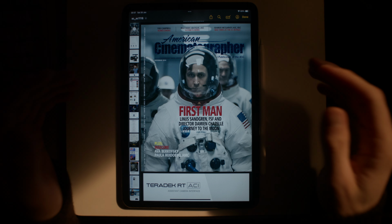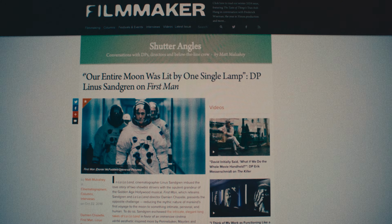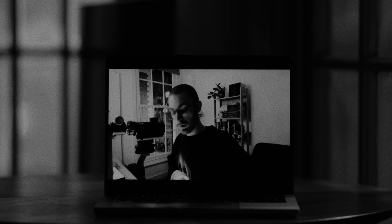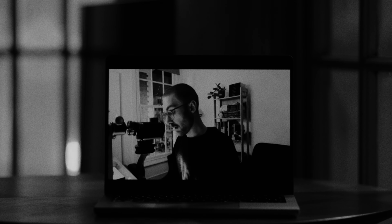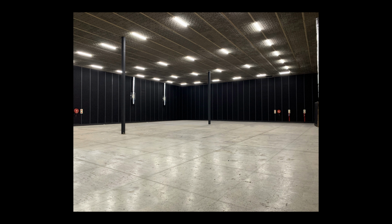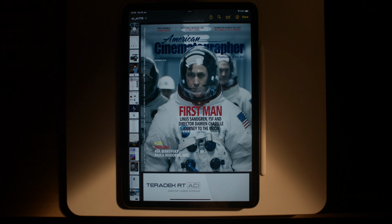Research phase. First Man, I think the director had seen a couple of behind the scenes things of how they did the moon landing in this. I'd seen the film and thought it looked great, so I kind of used it as my first port of call in figuring out how I was going to light this. It's worth mentioning that we were shooting this on a soundstage, not a very big one, and we were shooting digital, so you could argue that we didn't need the same amount of output as they did for First Man shooting on a 500T film.